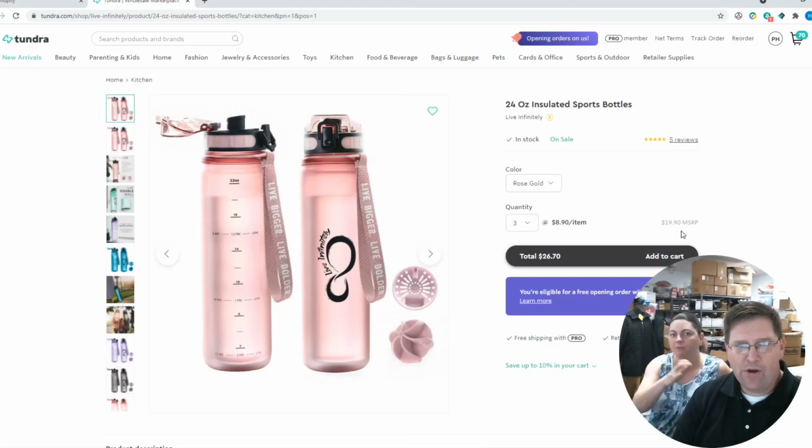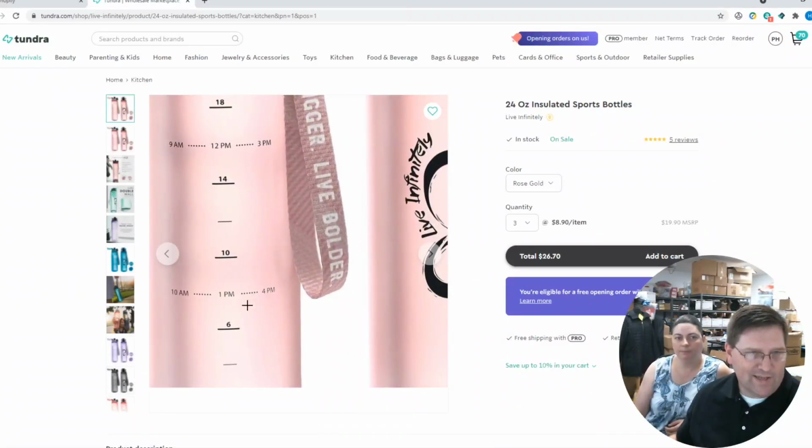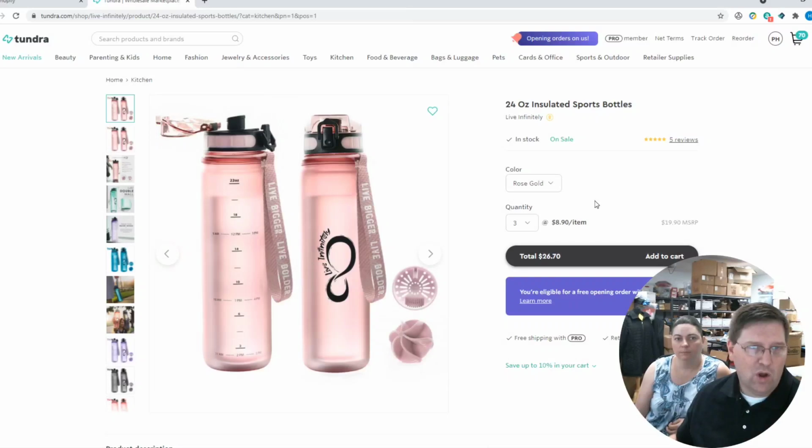Now, if there was something fancier about this, like maybe it was a fruit fusion one or it was a hydro flask, then yeah, maybe the $20 a piece would work better. Sure. But if you are someone that owns a gym and you're going, oh yeah, love the look, this is perfect, just what I wanted, it's a 24-ounce water bottle, great, it's got what you're supposed to drink by what time, you can incorporate that into your program or whatever, boom, that's great.